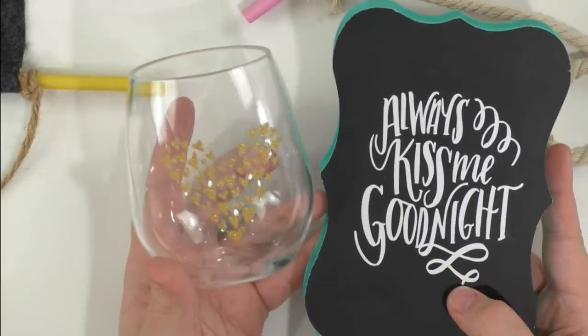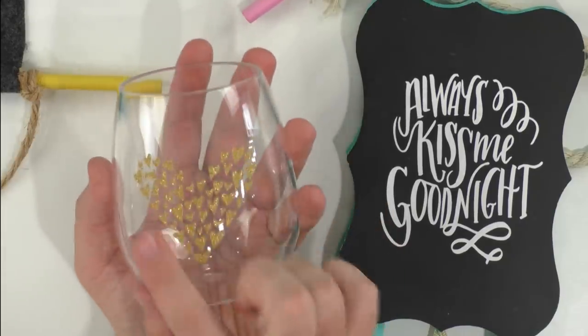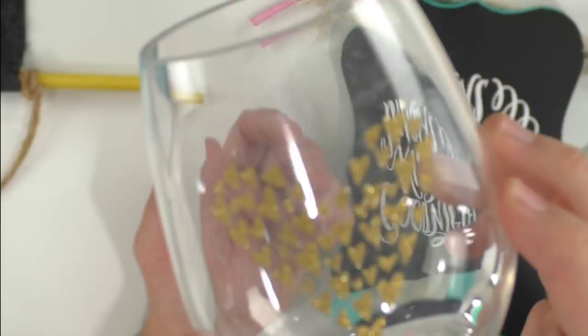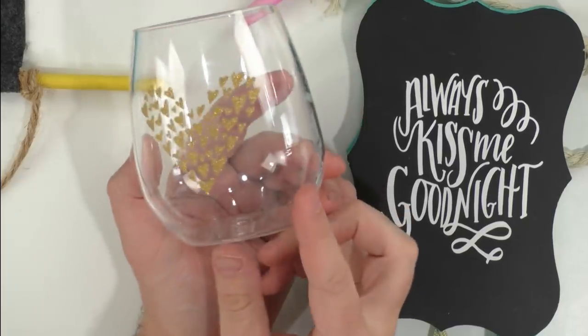Look at this. You're able to quickly take a glass. We're using the same file as we used on the reverse canvas, cut out a little smaller. Look at that detail. It's so cute. But think about your little pink drink in there, and just having that gold pop at your little Valentine's Day party. Yes, so cute. Oh my gosh. I love, love, love this.